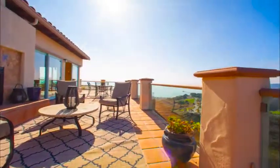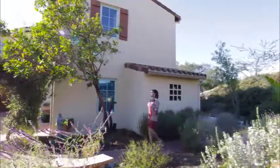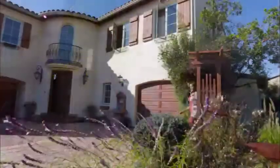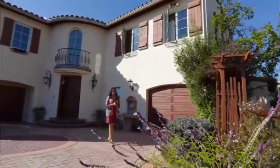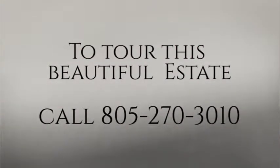With the exquisite exterior space and interior living space, you truly have the perfect ocean retreat. Thanks for joining us, but what are you waiting for? This truly is beach-style living at its finest. If you would like a personal tour of this estate, contact us before it's too late.